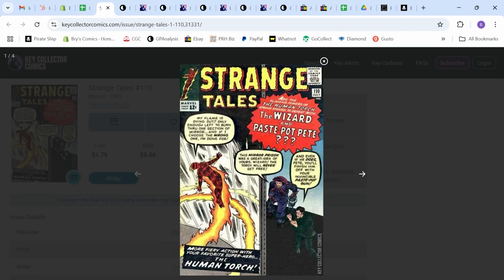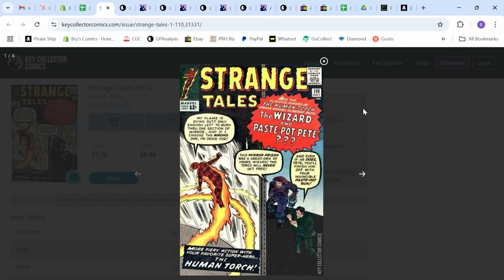We're going to start off here with Strange Tales number 110. This is the first appearance of Doctor Strange, and I can't believe how far down prices have come for this book. We saw a huge surge with the lineup of COVID and the comic book boom and the release of a major Doctor Strange movie. So we saw this massive spike that was even more exaggerated than a lot of these other grails. And in my opinion, it may have overcorrected a little.